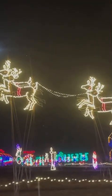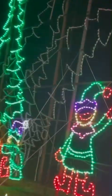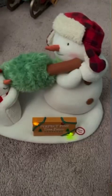And then we saw the sleigh, but Rudolph was missing, so it's kind of awkward to put that right next to the Rudolph display, but you know. Well, that might be Rudolph. Anyways, these elves look like they're cutting down the tree. You know what that reminds me of?